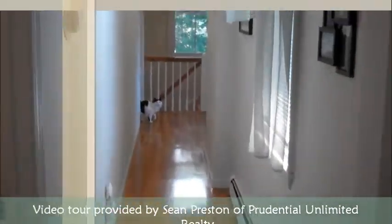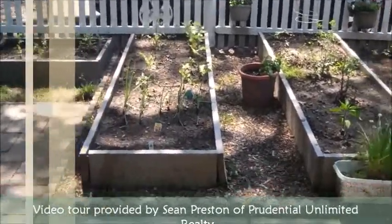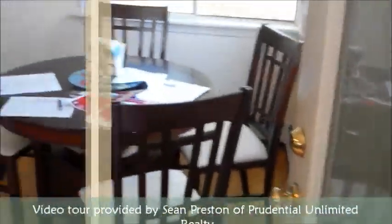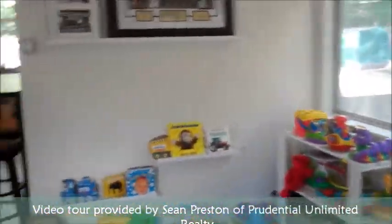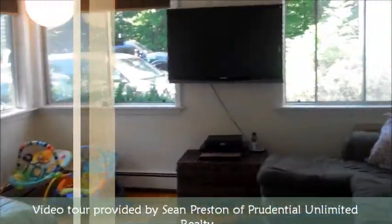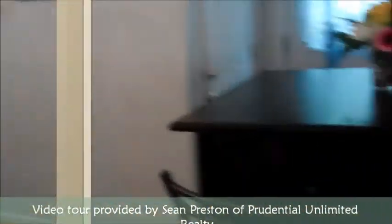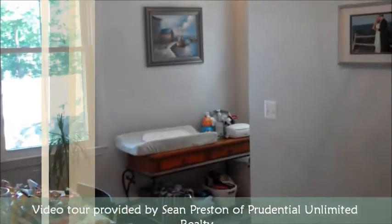And, okay, so here's the entranceway. So in the photo, you saw a little vegetable garden. So as you come in, got this nice little seating area. They have a little play area for their kids. Nice living room, a lot of windows. So here's a dining room with a little bar. And just around the corner there is a staircase going upstairs.